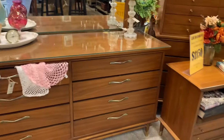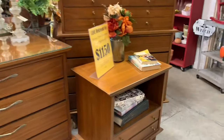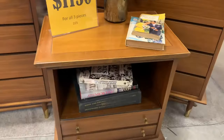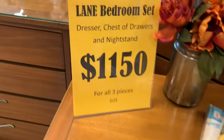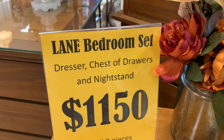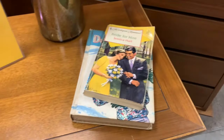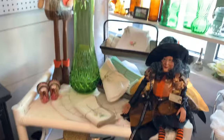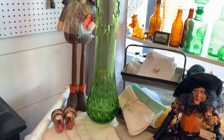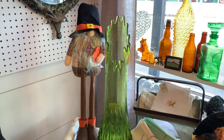And so I left the Crazy Daisy and finished up across the parking lot and got a look at some of this gorgeous furniture. $11.50 Lane bedroom suite or set. And I think these three pieces are gorgeous. I love these. And then in the same booth, here's a swung vase.